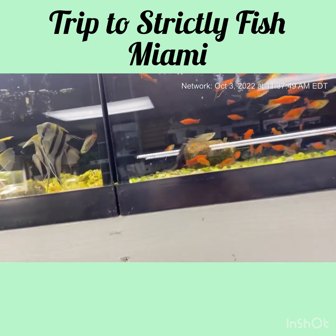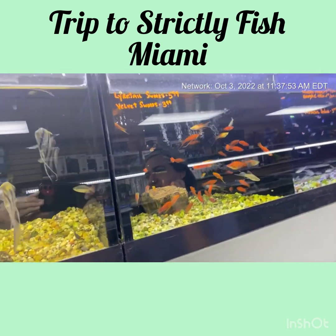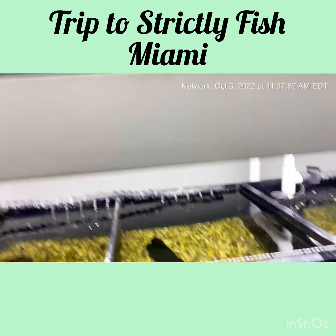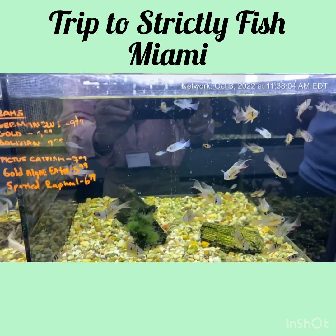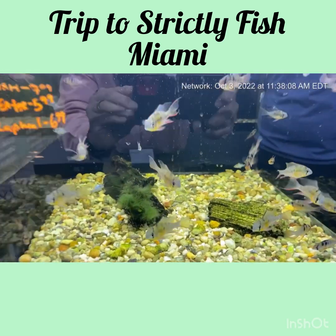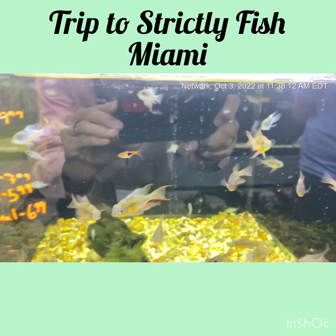Just other smaller fish on this side. Swordtails, angelfish, gouramis down here, rams. Wait, what are rams? Because I see these a lot. It's a type of dwarf cichlid. So should they be kept separate as well? That's semi-aggressive. There's certain species that they don't show aggressiveness towards, and some that do.